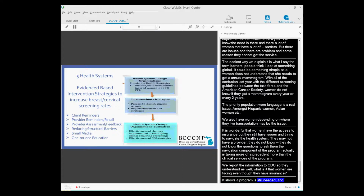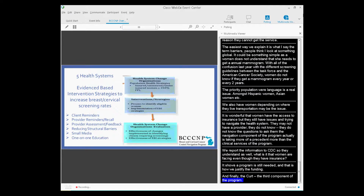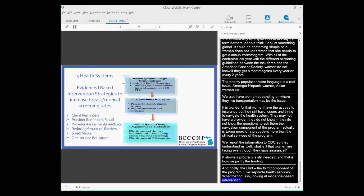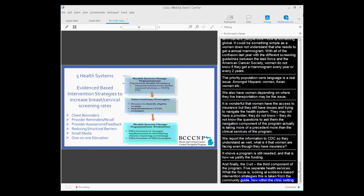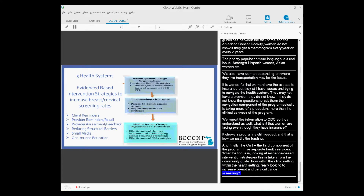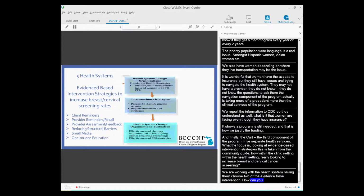And then finally, the third component of our program we really refined over this past year, and we have 5 separate health systems. As I mentioned, MPRO is one that we do fund in this component. The focus here is to look at evidence-based intervention strategies, and these are taken from the Community Guide. How can those within that health setting really look to increase breast and cervical cancer screening rates? So we're working with the health systems in having them choose 2 of these evidence-based interventions. How can you implement that within your system? What's your process for working with your providers to get this strategy implemented?